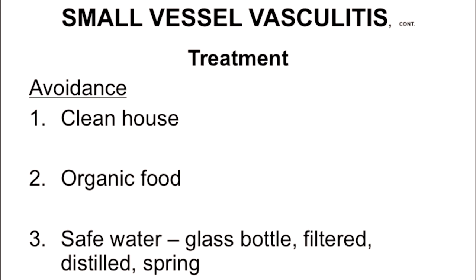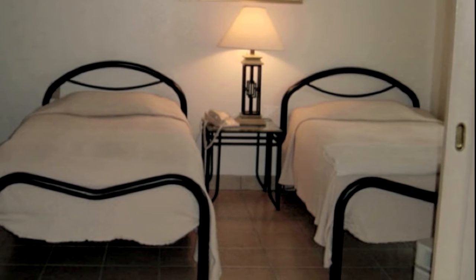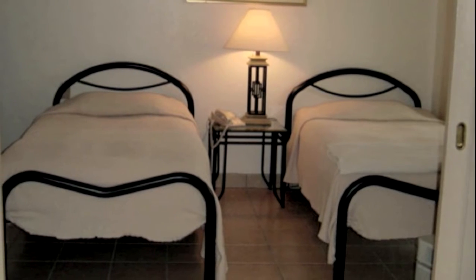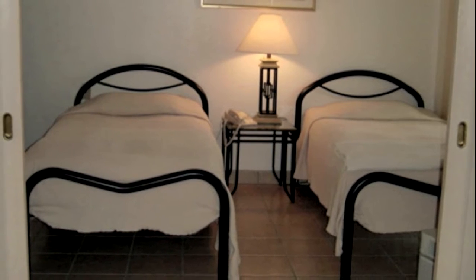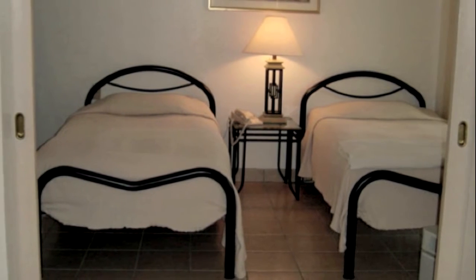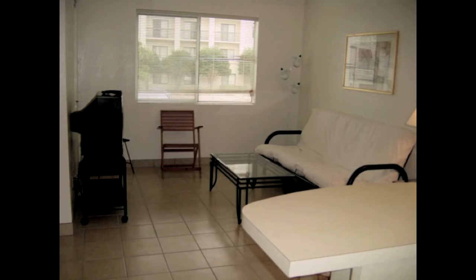Now this happens to be a room that was shown in the history, where it was an extremely clean room, five times less particulate and five times less chemical analysis. And this next slide will show you the same thing. And then how do you get clean food?